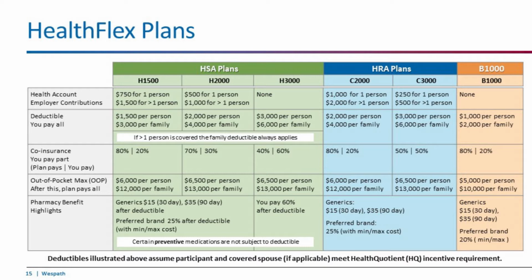Note the white box in this section of the HSA plans. Underneath those deductibles, you'll see if greater than one person is covered, the deductible always applies. The family deductible always applies. So if you're a family of 4 and only one person becomes ill, that one person will be required to meet the full family deductible before those claims start to process using a copay or coinsurance.